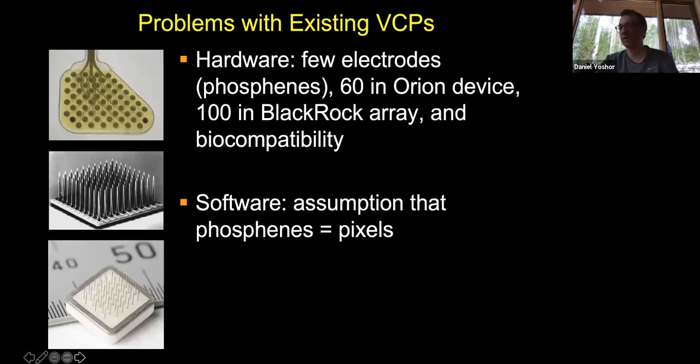So what are the problems with existing visual cortical prosthetics? I talked about our approaches to improving the stimulation pattern or software, but it's important also to think about the quality of the hardware. We only had 60 electrodes in the Orion device. There are about 100 in a BlackRock array, and there are lots of biocompatibility problems with anything with stimulating electrodes. And of course, the other limitation is this software assumption, the assumption that phosphenes are equal to pixels. I don't think this audience, especially Daniel, is convinced that phosphenes are equivalent to pixels, but that's really been the prevailing assumption in the field.